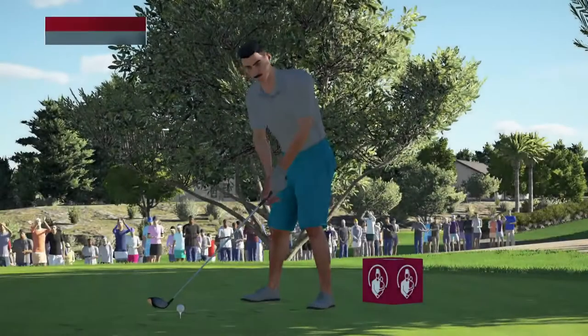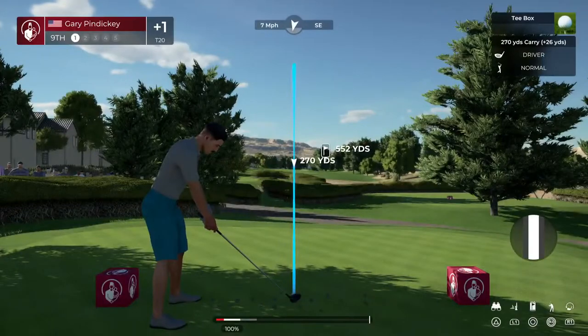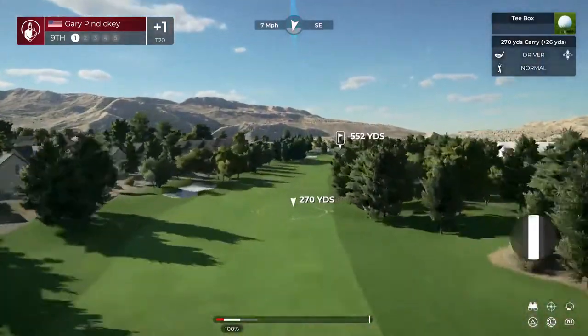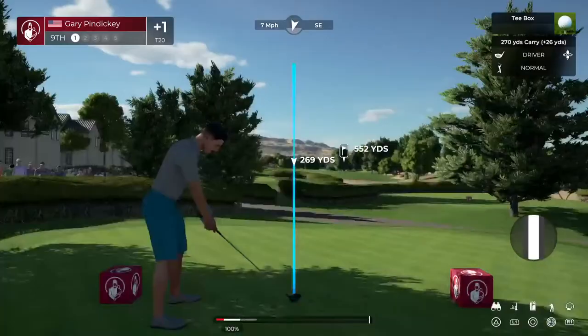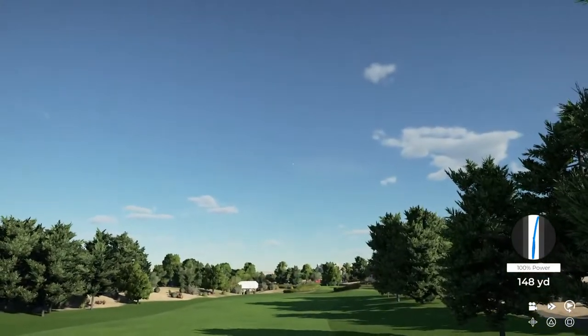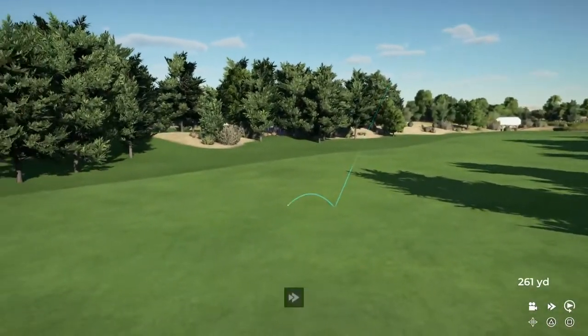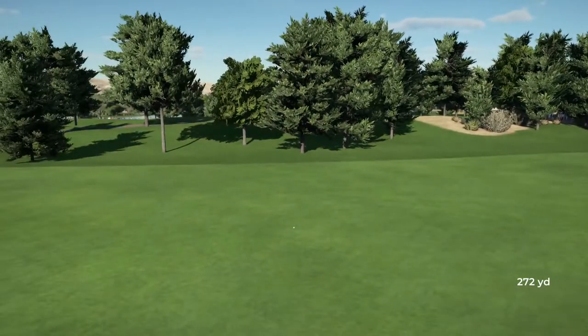The 9th at TPC Summerlin is a par 5 measuring over 563 yards. The main aim here is to just avoid that bunker off the left of the tee. Then, if safely in the fairway, you can get after this green. A strong shot will play to the left half of this green and feed down to any hole location. A birdie chance, no doubt.